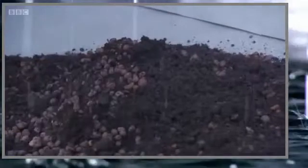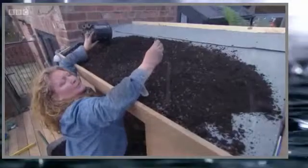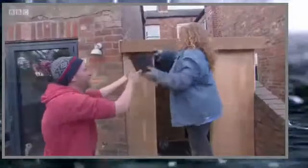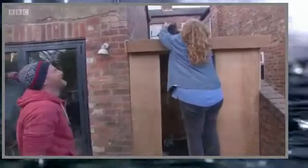We've got planting medium with this stuff which is called Hydrolica. It's ever so light and porous, and we've mixed that in with the planting medium. These are water-holding clay pebbles and are lighter than soil, so they're ideal for our green roof.